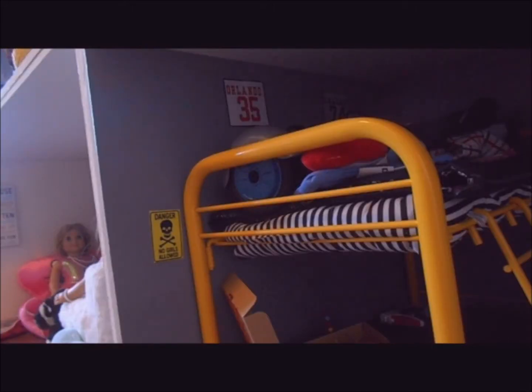In the boys' room, I printed out a lot of stuff. Some of the things I printed out on this wall were Danger, No Girls Allowed, an Orlando 35 little football jersey, and a Dallas 74.